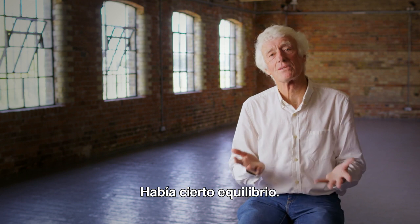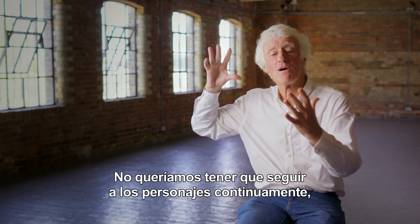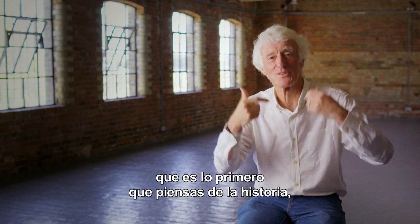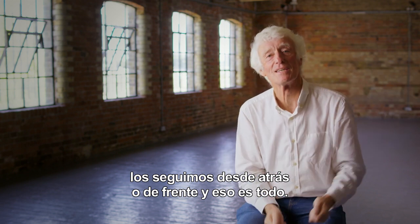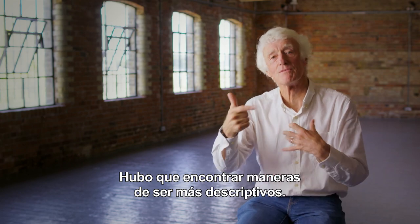I think it was a balance, because we didn't want to do anything where you're just behind the characters following them all the time, which, scarily, is maybe your first thought of the story. Okay, I'm following these two guys, behind or in front, and that's it. I had to find ways of making it much more descriptive.